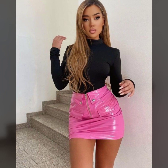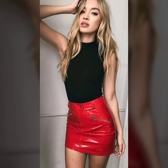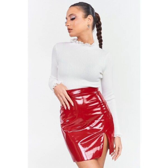And some collection, plus size. And so beautiful colors of leather, very beautiful stitching. And overall collection very stylish and latest. I hope you like it.